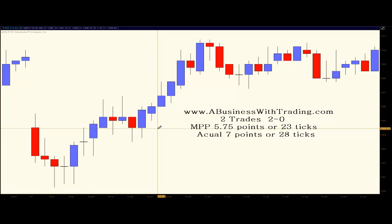Again, I've been getting a lot of emails on maximum profit potential. I take the entry price to wherever the price goes before it turns back to hit the entry again, and I use one contract on that, and it basically gives me a range. This is what the market did, and then I can look at the actual results. This is what I did, based upon my entry calls for the maximum profit potential.